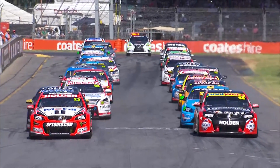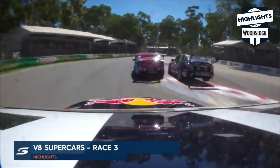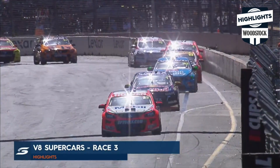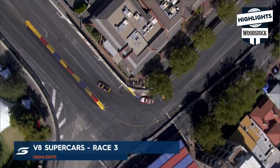Highlights of the race. Courtney made a very, very good start. Getting some air in the Jack Daniels entry. This was the brush of the wall that took the mirror off for Tander, but it was even harder for James Moffat.